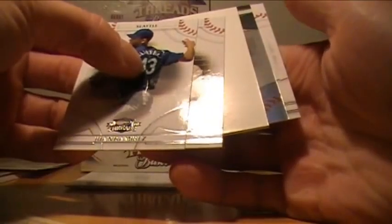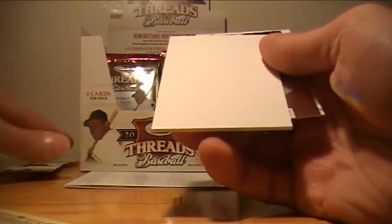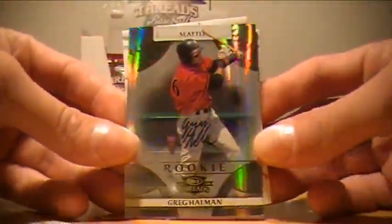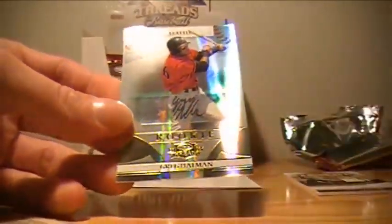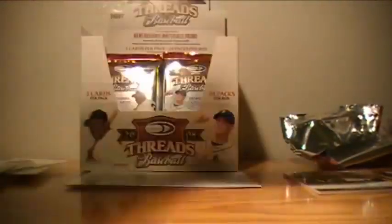Alright, might have an auto. Yeah, and my first auto, Greg Halman. That's a good one. Kid from the Mariners, right? Yeah, Seattle Mariners. Greg Halman auto. That one is numbered 465. It's one of the short prints. Pretty sick. So far, so good.